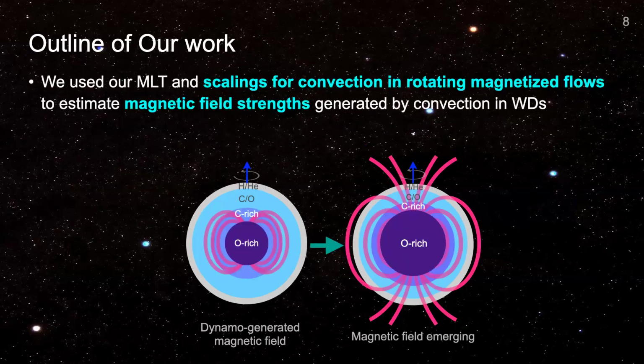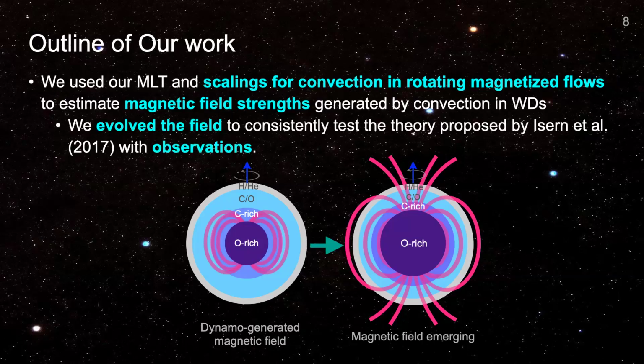Then, having the convective velocity, we will use scalings that relate the convective velocity with rotating magnetized flows, which is the case of the interior of the white dwarf, to calculate the strength of the magnetic field. And after that, we will evolve the magnetic field to get a value of the surface magnetic field, which is a value that we can compare directly with the observations, which are, as you may know, observations of surface magnetic fields.